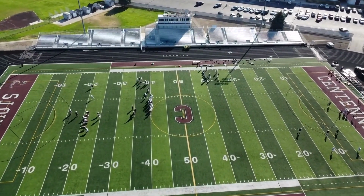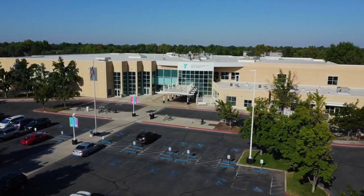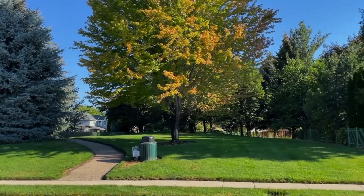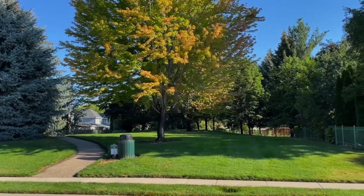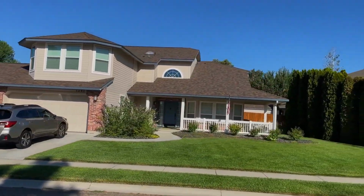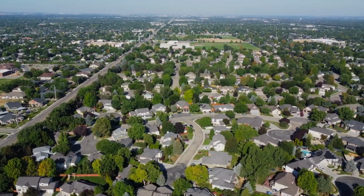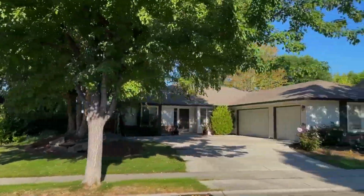Like I said before, this whole area of West Boise is really established. A lot of people say, Greg, I really love mature trees. I want that full look. I don't want to be in the high desert or surrounded by farmland or anything like that. Well, West Boise is an option for you. You can choose a neighborhood if you want an HOA. You can choose a neighborhood that doesn't have an HOA.